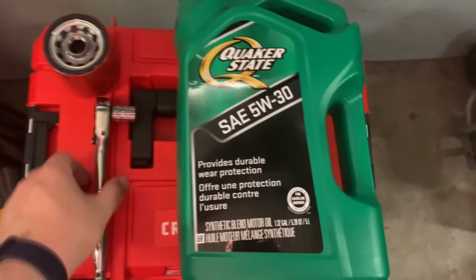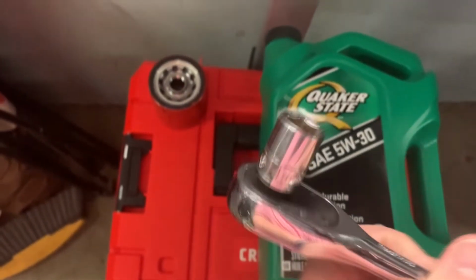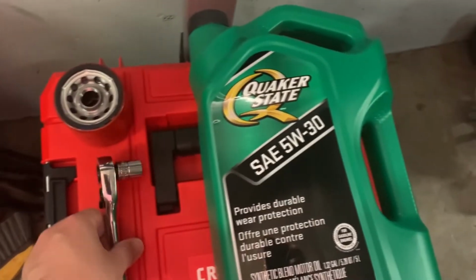You're also going to need one tool, a 14mm socket, or you can use a box end wrench, a crescent wrench, vise grips, just about anything to open the drain plug.